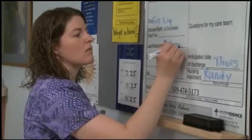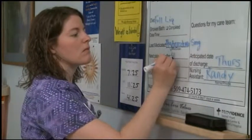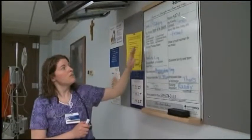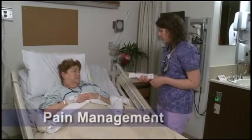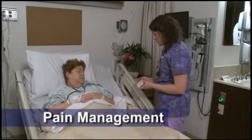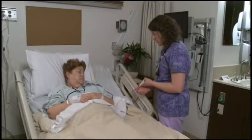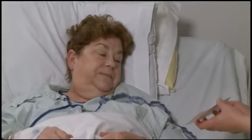A whiteboard on the wall helps us track your needs. It will show when pain medication is available, how you are progressing with physical therapy, and who your nurse and aide are. The goal for managing your pain is to have you comfortable at rest without being too sleepy and able to participate in activities and therapy. We will talk to you about your pain to help determine the proper medication, dose, and frequency to best manage your pain.